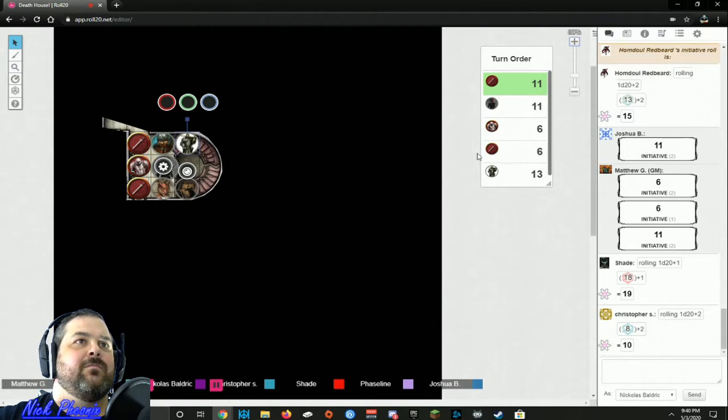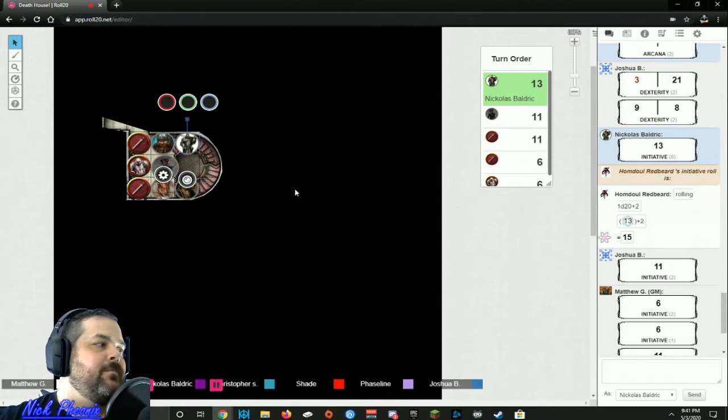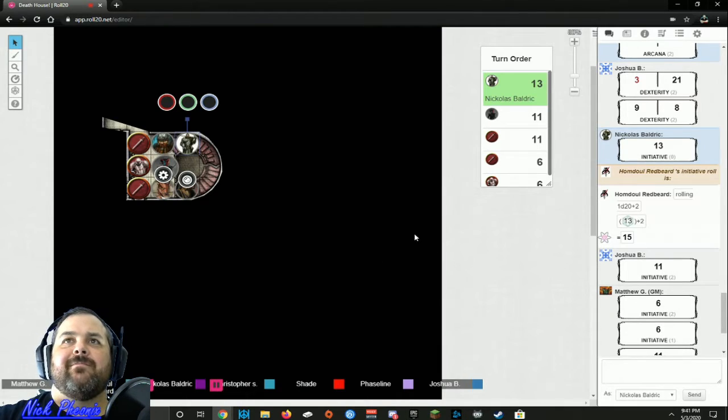And just so I get this right, Shade, you are Tar Hut or Sickle? Sickle. I was going to change that, but I didn't want to mess up the order. You're good. And what did you roll for initiative, Nick? I rolled a 13. I see. Alrighty. So with that, as they start to make their way towards you, Sickle, you are going.